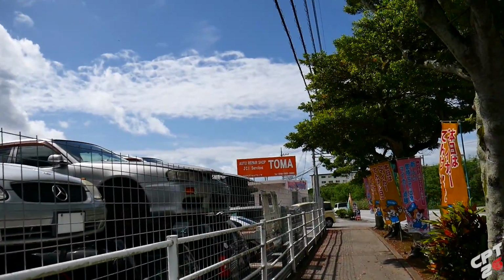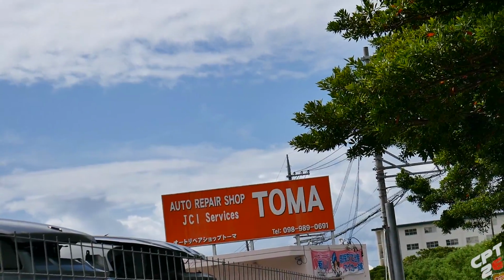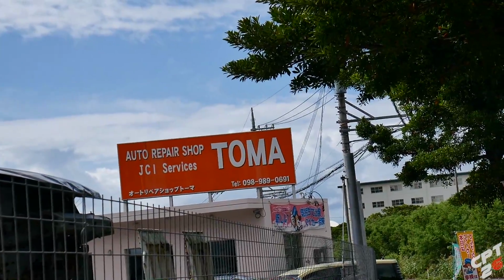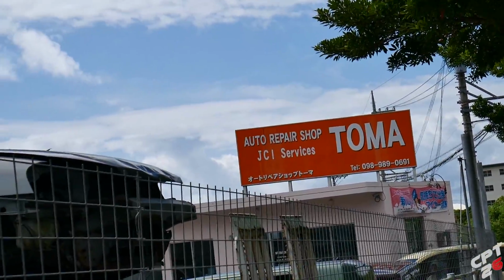But here is the information for Toma, and they are a body shop, and they do JCI services. JCI is that 2-year inspection. Phone number's right there for those in Okinawa if you want to come check out some of the parts off of these cars I'm going to feature. Let's go in here and take a closer look.